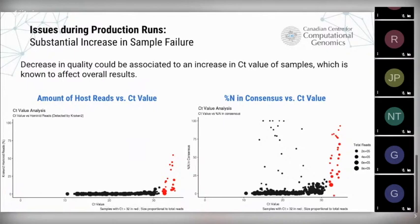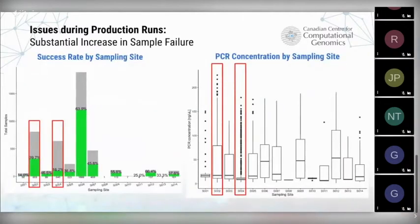The problem is that for Quebec samples, we don't always have a CT value, because depending on how the diagnosis test was done for a particular patient, this information is not always available. So our hypothesis was that we had places that were giving us a lot of samples with very high CT values, and we were sequencing them anyway because we didn't know the CT value. Then we had a very low success rate, and we identified two sites like that where the success rate was 16%. Only 16% of the samples we got from a particular site passed our QC metrics, which is extremely low.